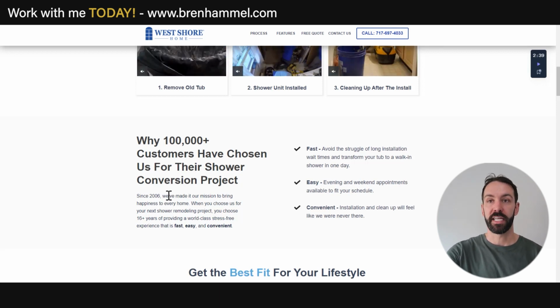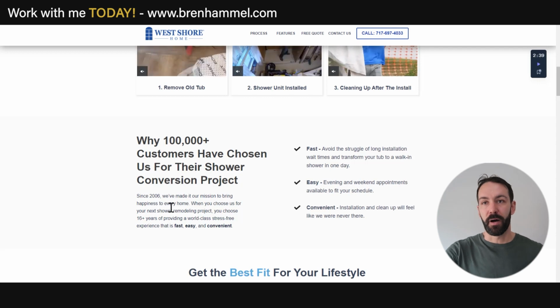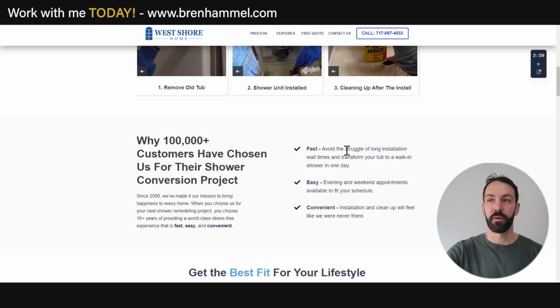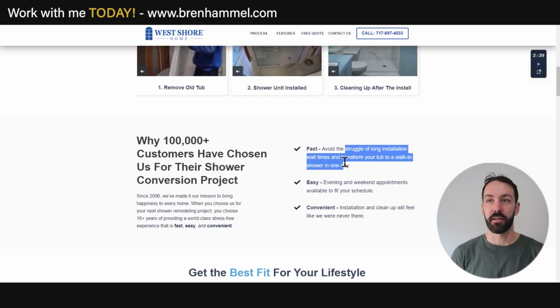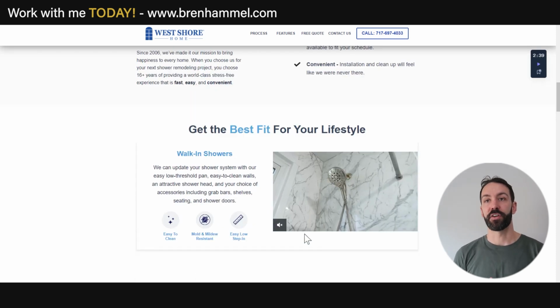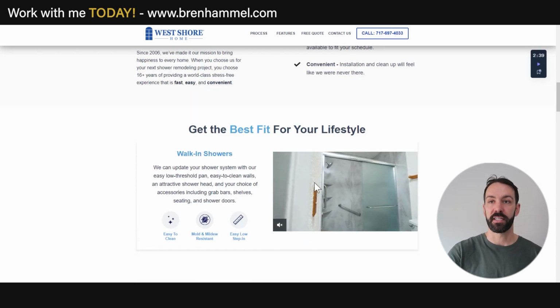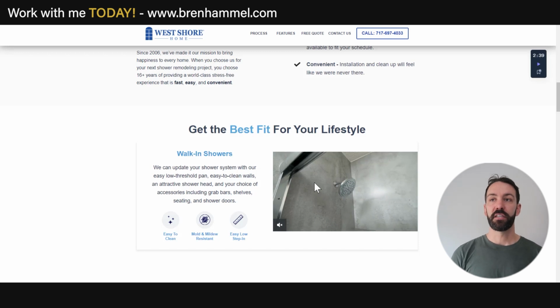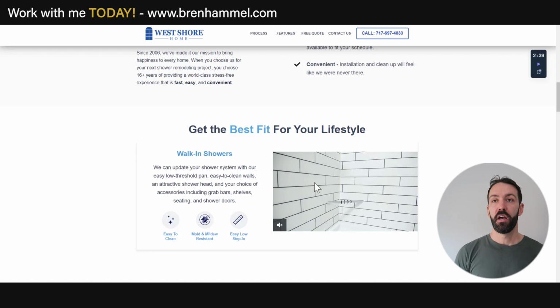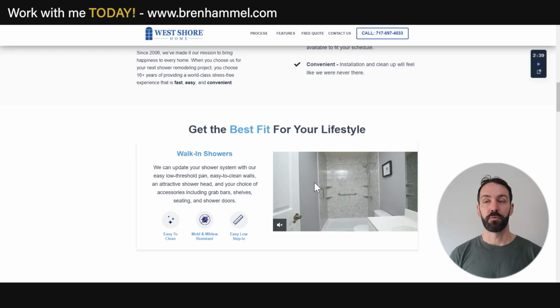But we see some really quick text to back it up. So 2006, and I'm not going to read this because it's a little bit redundant. You can read that yourself. We see some bullet points. So a fast feature, then we add the dimensionalized kind of benefit, easy, convenient. Then we see the get the best fit for your lifestyle. Again, we see one of these little interactive videos that make it really easy to digest the visual representations of what the service entails for the prospect that's willing to get this work done.